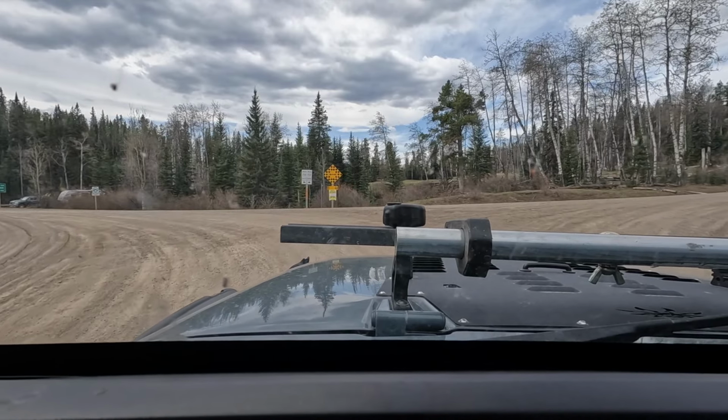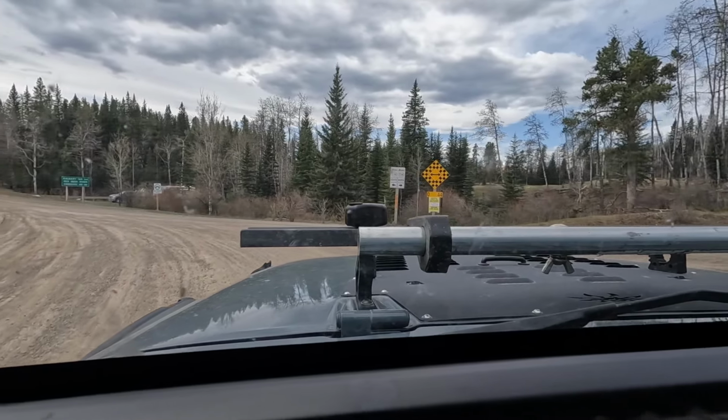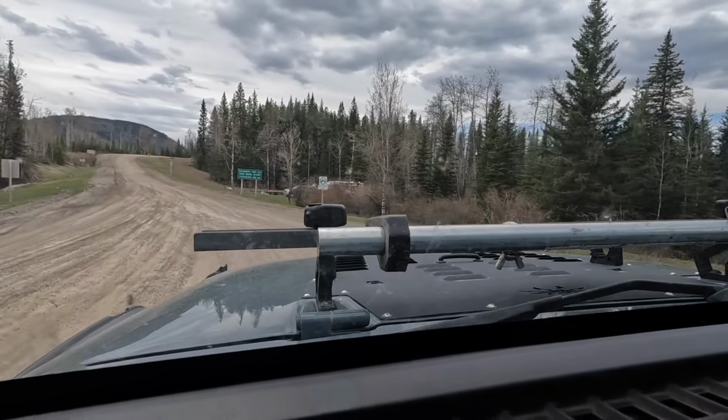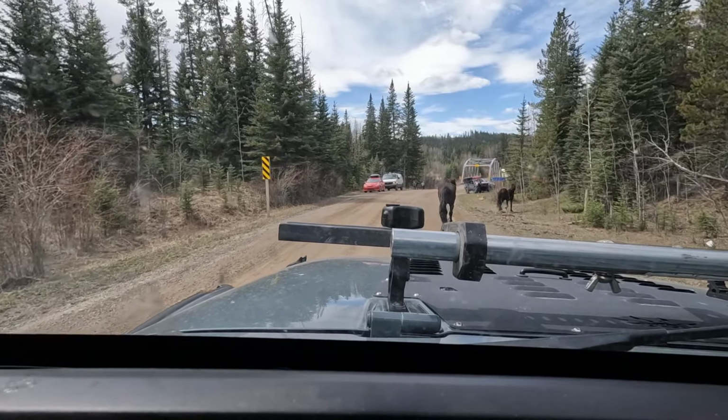And we're gonna head south. Going north will take us to Nordegg and Rocky Mountain House. South is gonna take us to Calgary. So heading down the forestry trunk road, we run into more wild horses and a bunch of people.